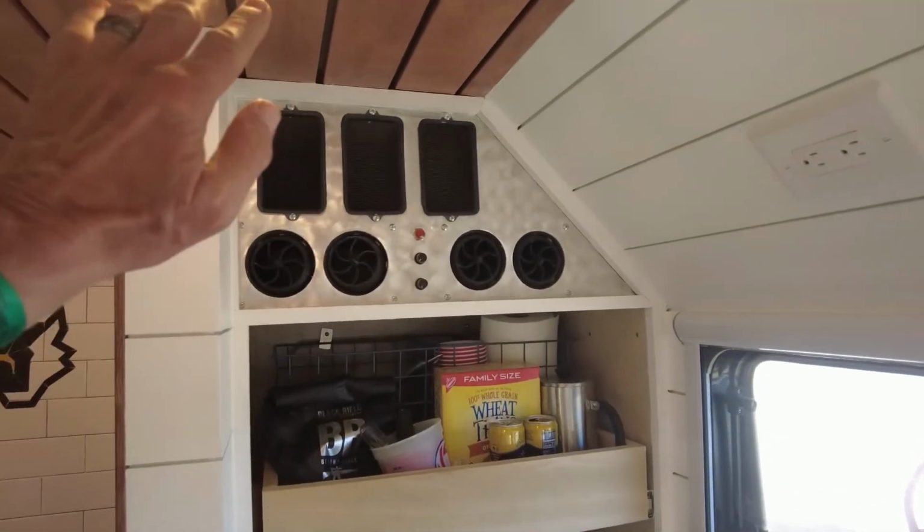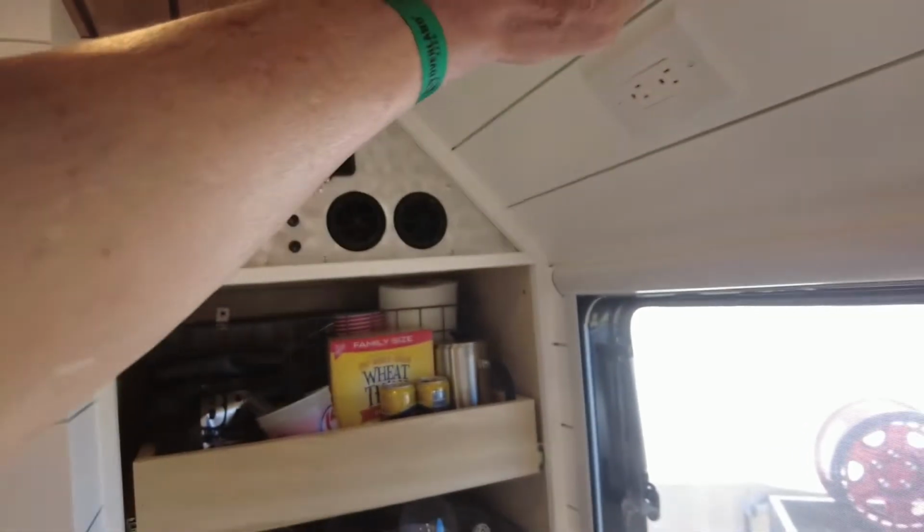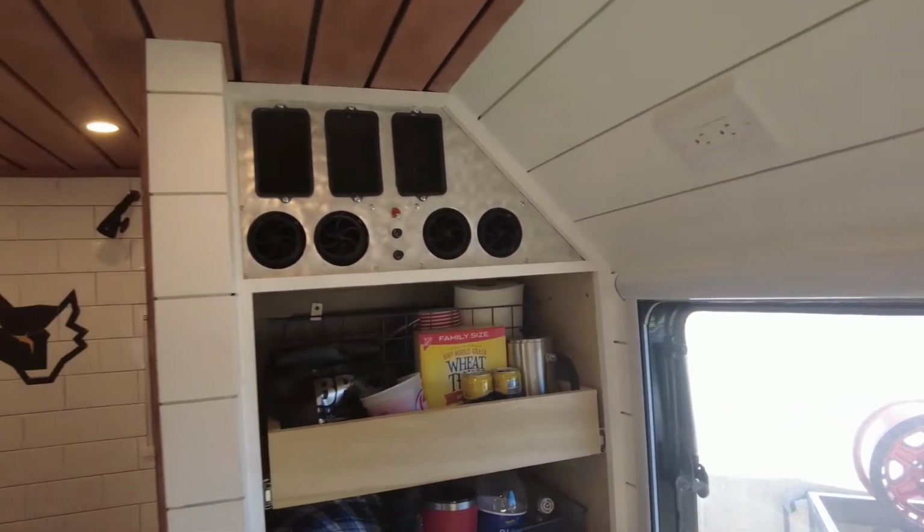Feel how nice and cool that is? That's serious. And it runs on 12 volt. Feels great. It runs on 12 volt.